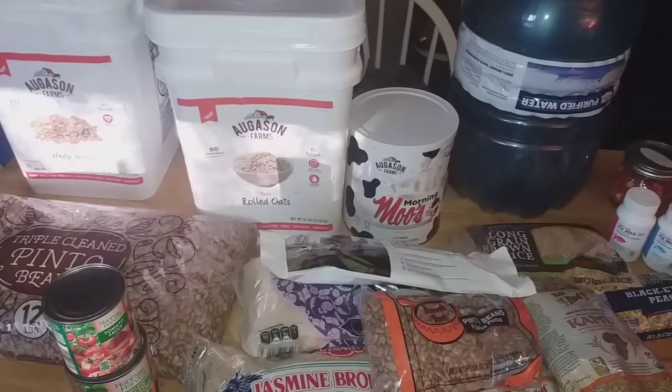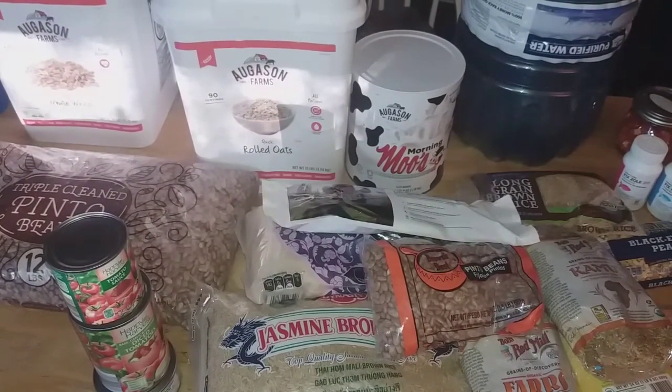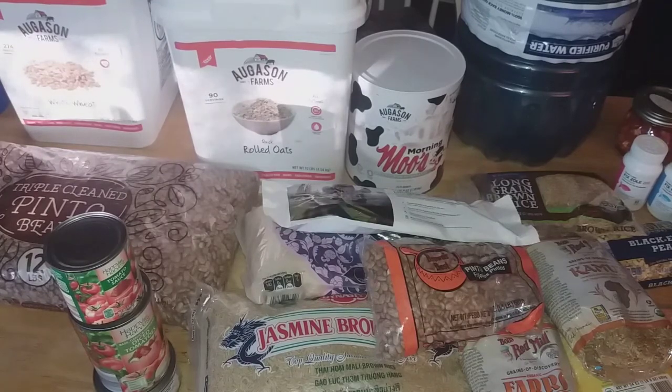But putting food up like this, it's not hurting you. The only thing it's going to cost you is a little bit of extra money and some storage space, but it makes you feel so much better knowing that you can feed your family, that you have these things for emergencies. Like, I know this food wouldn't last us forever, but it would last a good while. And I like knowing that I can feed my son and my husband and myself if something does happen.